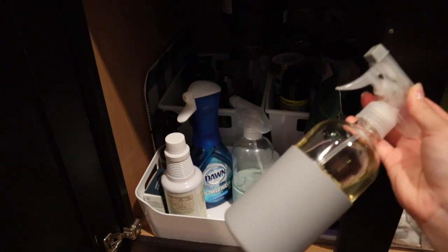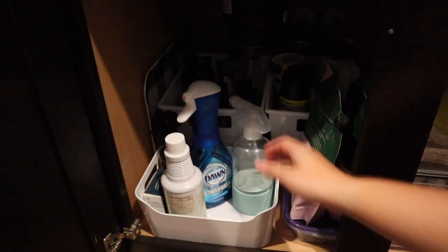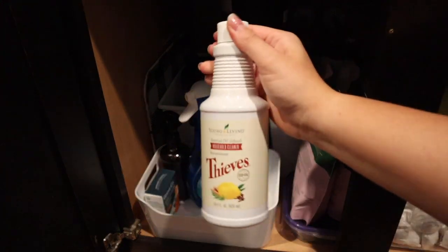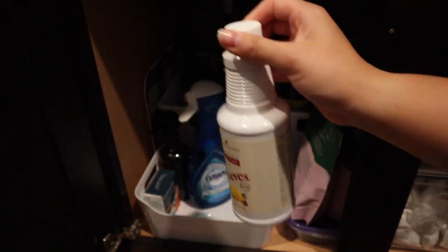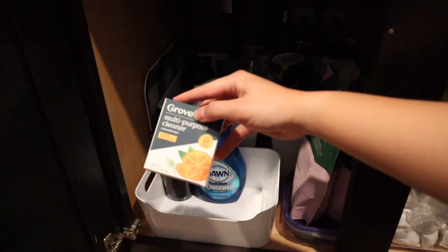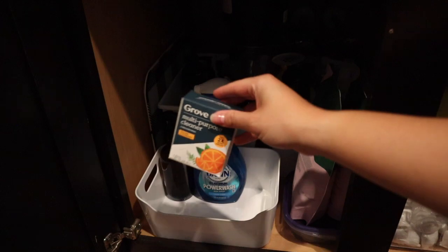I use it for storage, so we have multi-purpose sprays. This one is a glass cleaner. This is my new favorite cleaner, which is the Thieves all-purpose cleaner. But again, just some more like Dawn Power Wash. This is a room spray, and then a little multi-purpose cleaning solution.